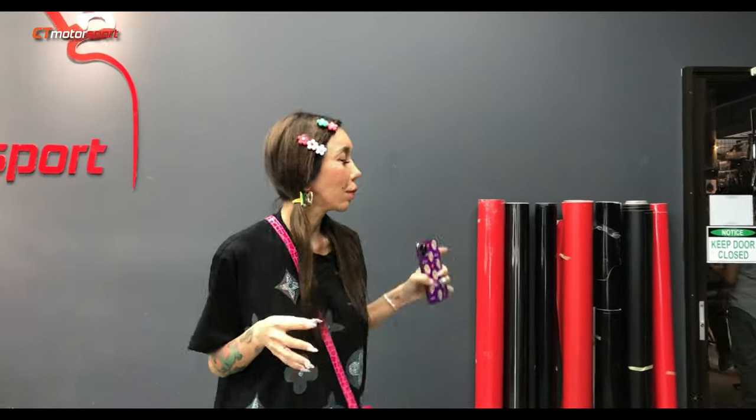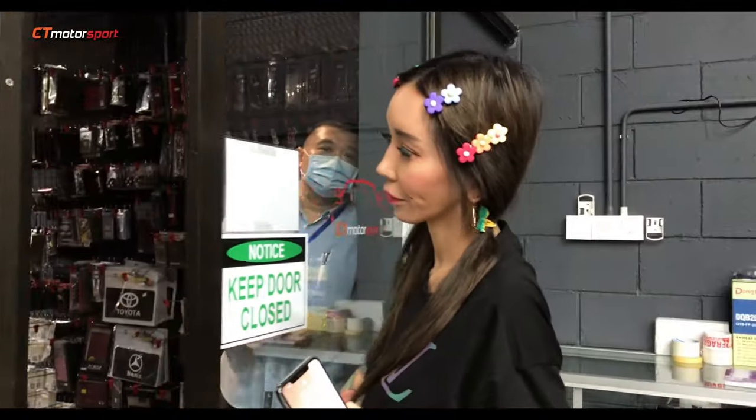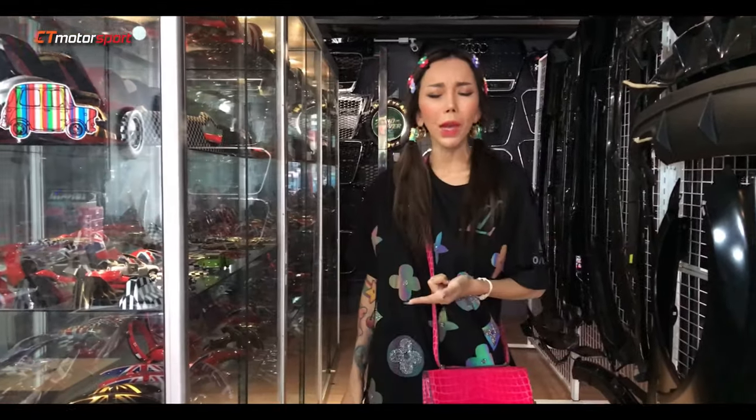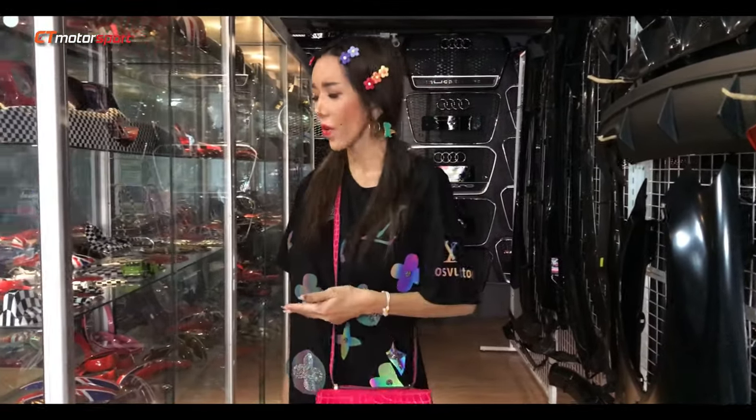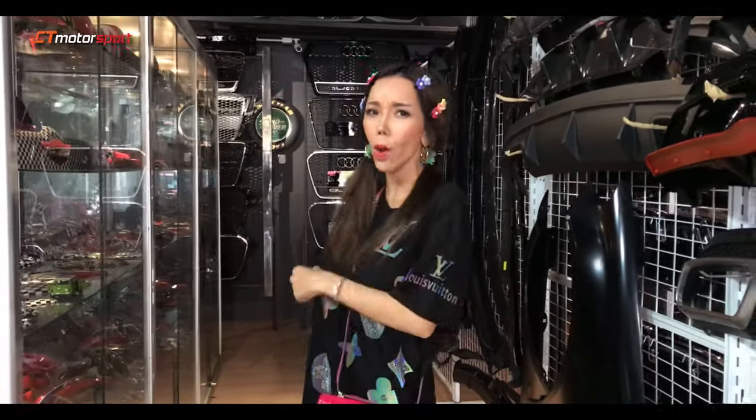Hi guys, I'm back in City Motorsport and today we are gonna touch up the little baby for a bit, but let me first introduce you what City Motorsport is about. Being the largest in Malaysia for modifying all types of European cars, from Land Rovers, BMW, Mercedes, Volkswagen, especially Mini Coopers, Porsche, and also a lot of other cars as well, not only European cars. That's why they are the number one in Malaysia.